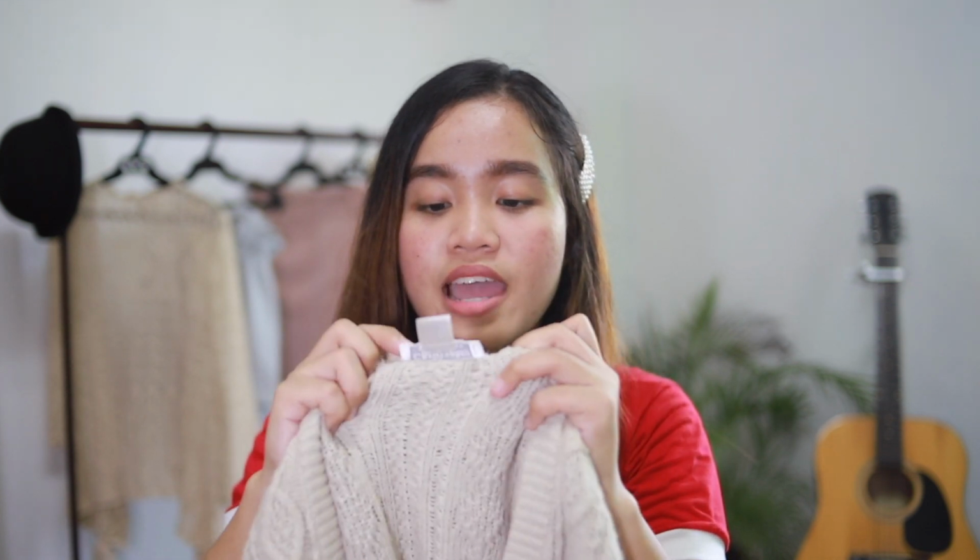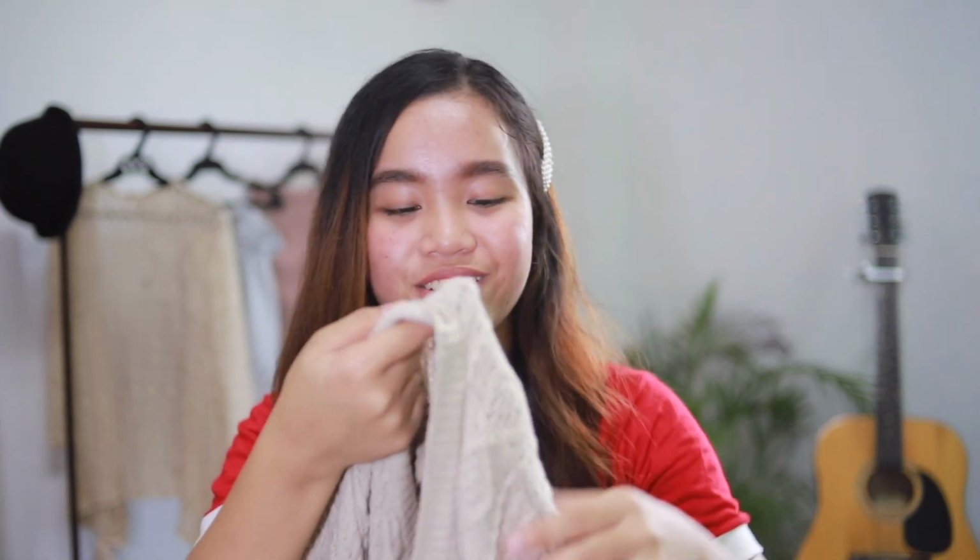So the fabric used here is really like a sweater. It's really thick. So the brand is Christopher and Banks and it's in large size. So it's super big on me. It has this padding right here, for the shoulders. I don't know why. Baka nagkamali lang sila. Joke!